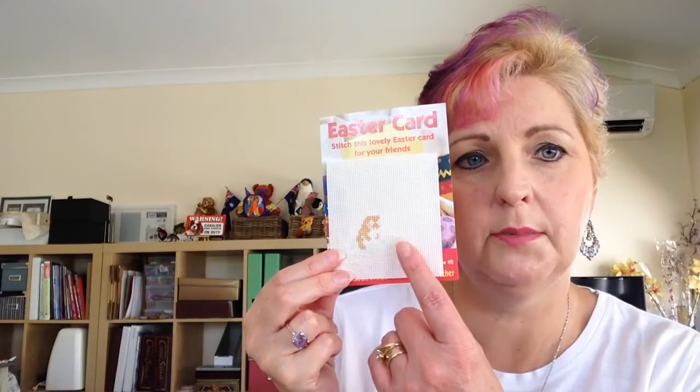Again, not much, but I'm actually going to need to get this finished because I'm doing an Easter exchange that one of the girls on one of the blogs has organised. So this is going to be the card I'm going to send.